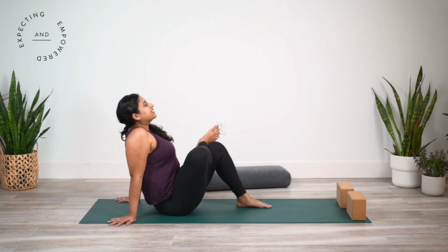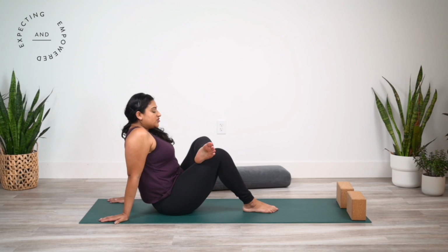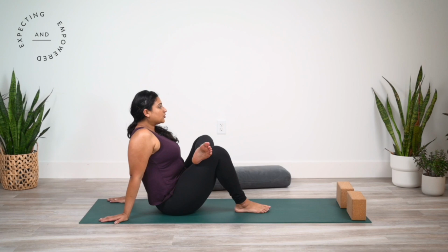Take a moment to readjust if you need to, and then cross the left ankle over your right thigh. Gentle flex in your left foot. Again, walk the right heel closer if you'd like, or even further away if you need to. Wherever you are, roll the shoulders back, creating space in your heart. Breathe here.